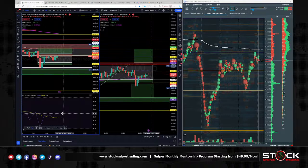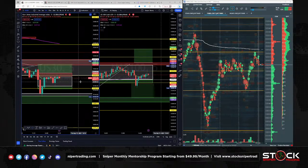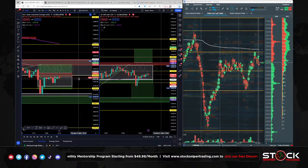Again, look at the 50. We're hugging that 50 RSI. So it's anyone's ball game right now. This is where the game is tied again. I'm done trading for the day.